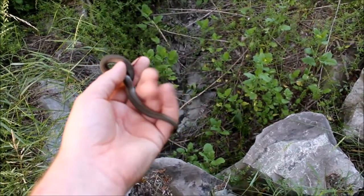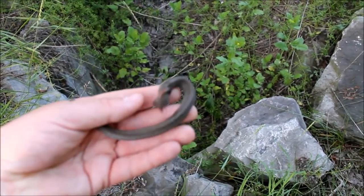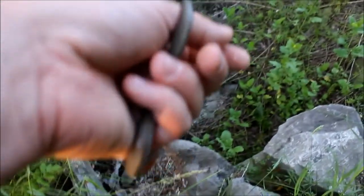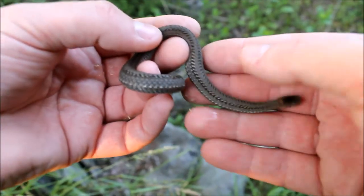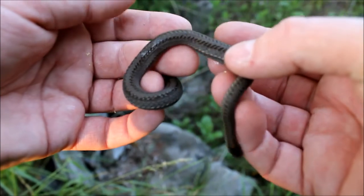Yeah. A snake. A really fat red belly. Let's see if I can focus on her a little bit here. She's probably gravid. And look at the, check that out. She's a pretty one.